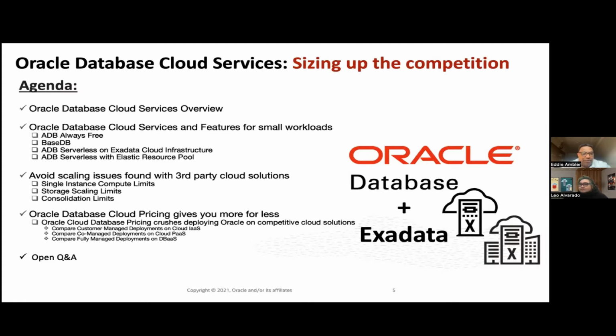We'll follow that up with a conversation around what are some of the pitfalls around single instance compute, storage scaling, consolidation limits that you might face trying to run Oracle databases on third-party cloud solutions. And then we'll be very specific and look at how the Oracle database cloud pricing really gives you more for less. So as a salesperson, you'll be assured that you can give your customer the very best service that gives them just what they need.